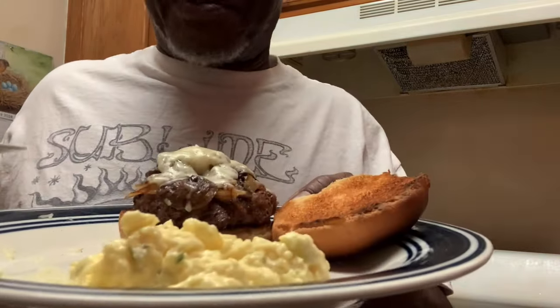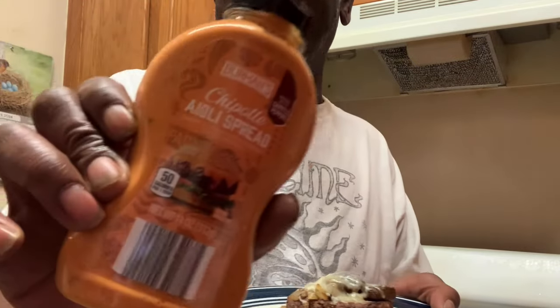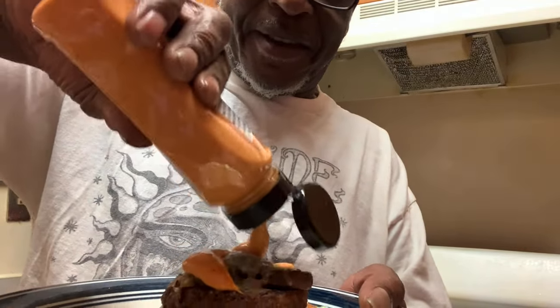All right, guys, here we go. It's the final product. One for me, and one for the boss. She'll be here shortly, but I'm going to go ahead on and do our taste test because I want to taste this Chipotle seasoning. That's what it looks like on top.